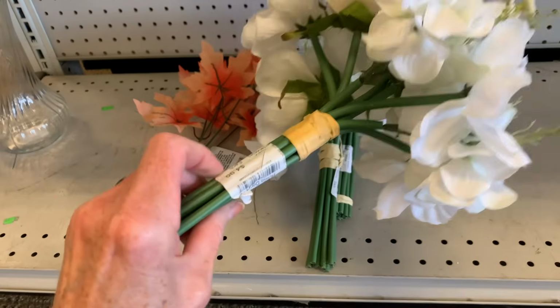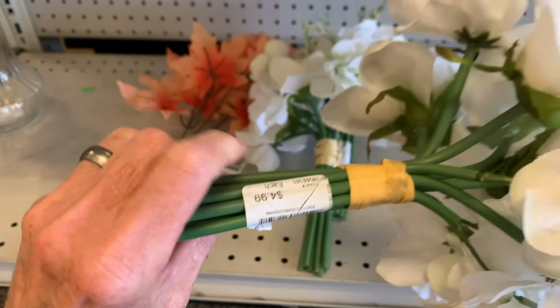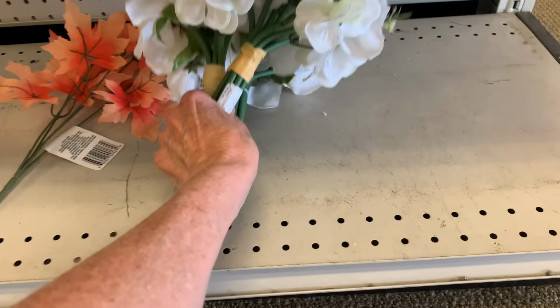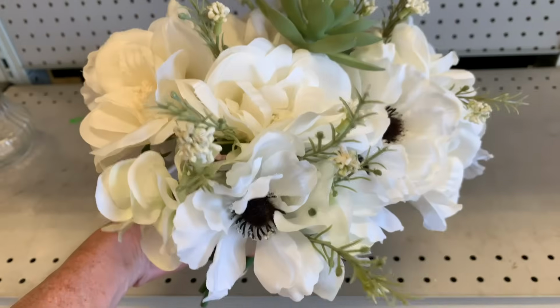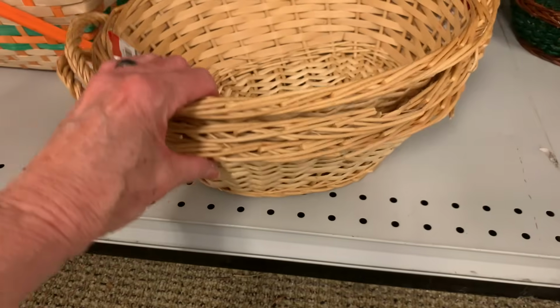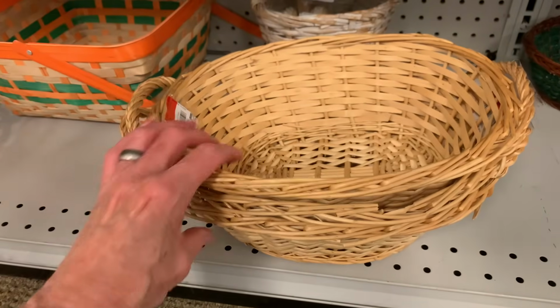This day that I was at the thrift store, they had some beautiful florals. I think a lot of people are having yard sales, and what they don't sell, they probably bring to the store. They're also probably going through a lot of their summer decor, and like us, they're downsizing and getting new things for their home. I thought those bouquets were absolutely beautiful.